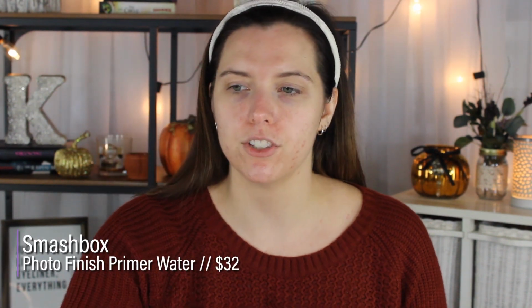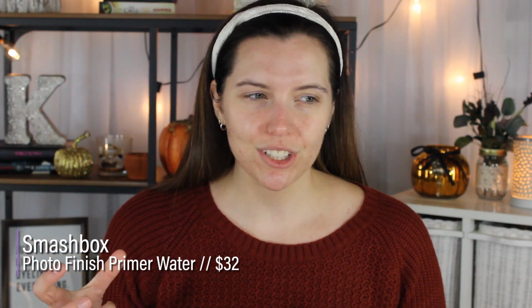So first I'm going to go in with this Smashbox Photo Finish Primer Water. My skin has actually been feeling a little bit drier lately, which is very odd because I have oily skin. So it's been feeling good to have a little bit more hydrating products on my skin lately, and I'm almost running out of this. I think that your skin type does change as you grow older. So maybe my skin is becoming a little bit more oily in my T-zone and not so much on the rest of my skin. That's something that I have noticed the last couple months.